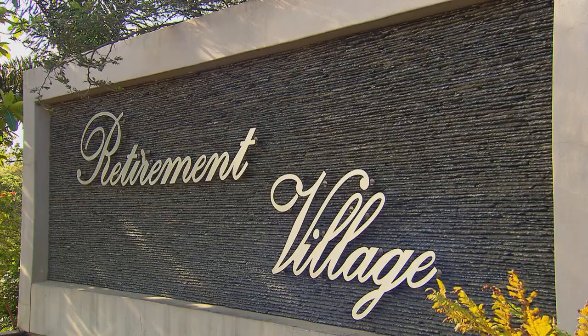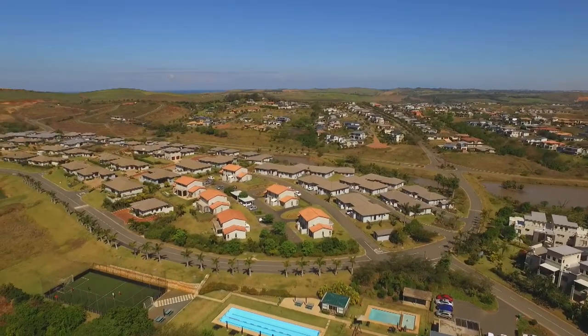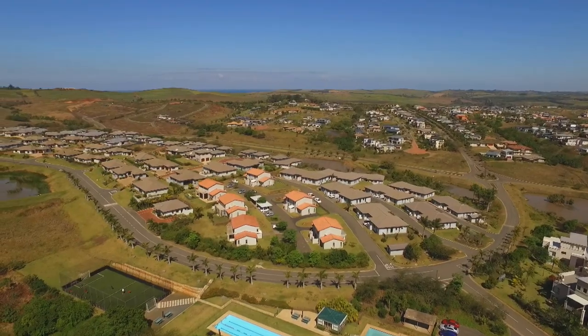Okay, so how does it work when you're trying to buy into one of these retirement villages? Because one of my fears, obviously, is, are the criteria for an age gap? I don't want to have a young person living in there where I need it for my grandparents or my parents. How does that work? So the age has actually dropped quite a lot. You can now get into some retirement villages at the age of 50, which is lovely. So you're young, healthy, vibrant, and you can enjoy this great lifestyle.